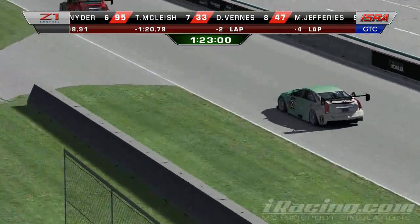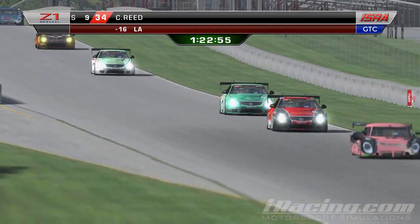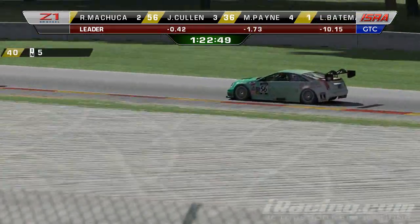It's kind of an interesting optical thing as you're going down there. You notice it from on board, but it'd be a very good place to watch a race from. A lot of action there in all series that I've seen race there.